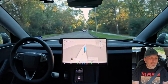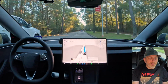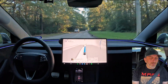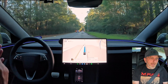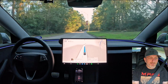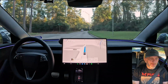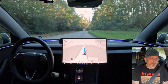So generally speaking, my average drive since being on 12.5.6.3 has been the entire drive with 0 critical interventions, and usually 1 to 2 non-critical interventions. Those are always small, quick accelerator pushes to get through a blinking red light, or to obey the hand signals of a police officer who's asking me to disobey a lawful traffic sign. Like in school zones, where there's clearly a stop sign that says 4-way stop, but you've got a police officer directing traffic. Obviously you want to obey the police officer.